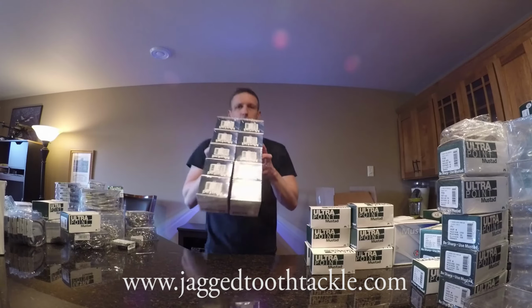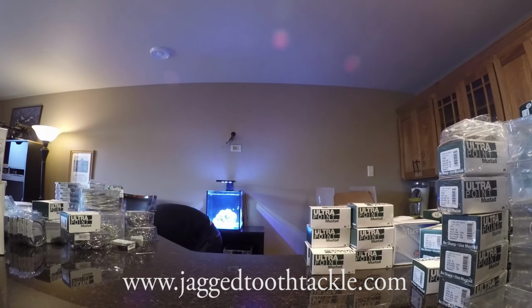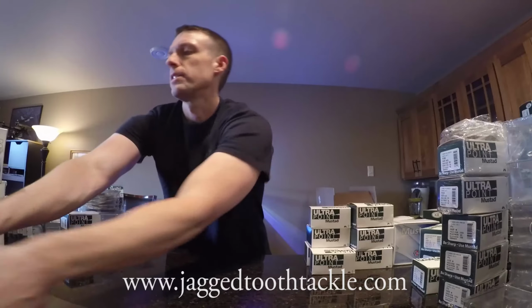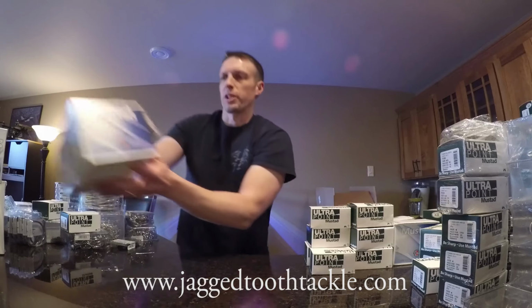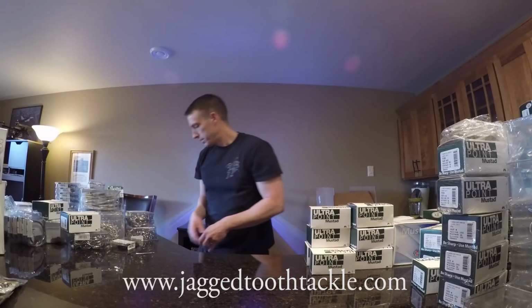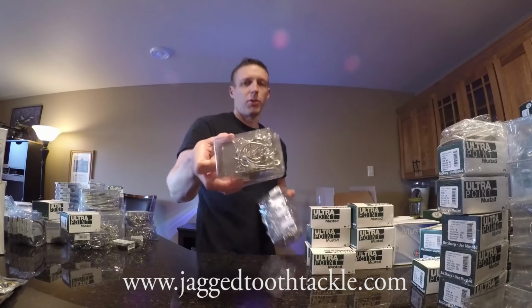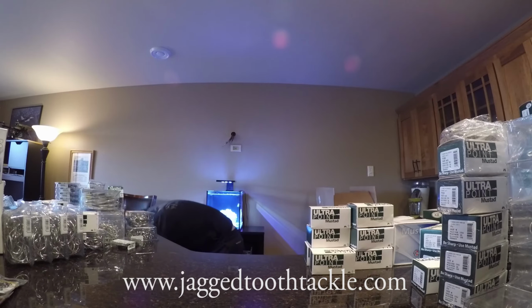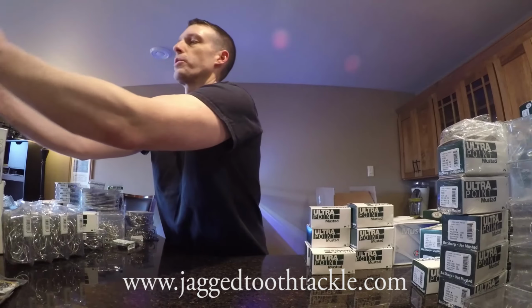Along with these, some 14 knot treble hooks. One per box, so they're quite large as well. We've got the slow death hooks back in stock. Some of the weedless treble hooks, I seem to sell those quite fast as well. Some of the larger saltwater circle hooks, 14 knot and 15 knot sizes. More of the ultra point slow death hooks.